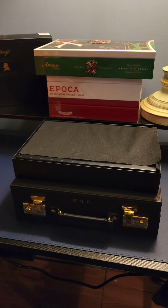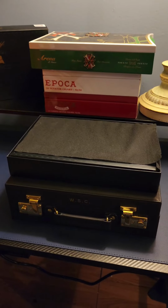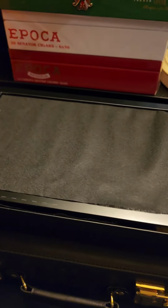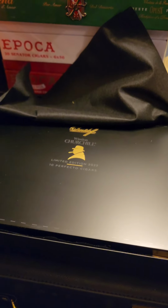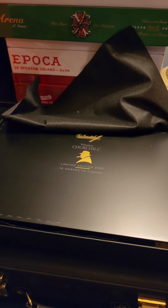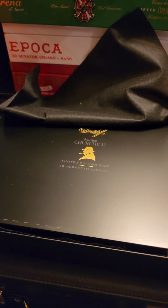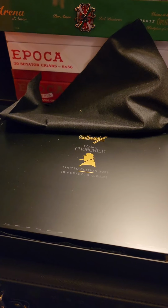I thought I'd show you guys my Davidoff collection. To start things off, we're going to start with this very special box of cigars. This is the Winston Churchill Limited Edition 2022 Perfecto. I'm pretty sure it's the first time Davidoff used the Perfecto for the limited edition cigars.